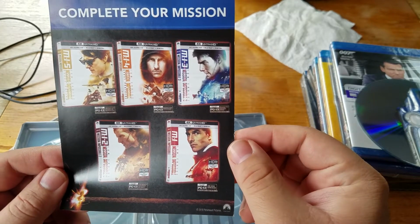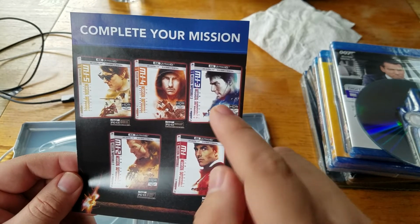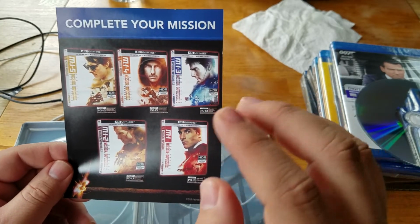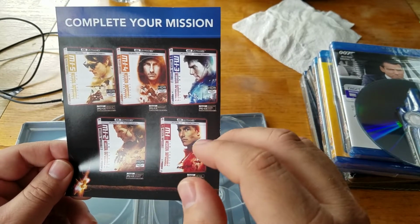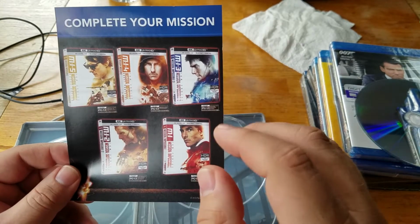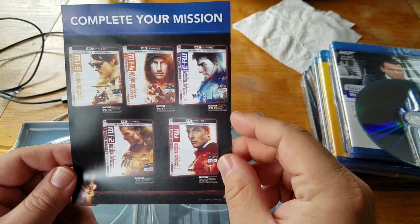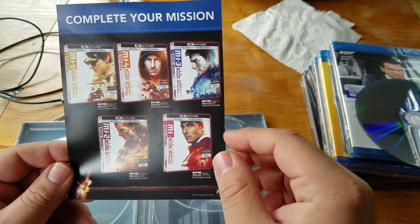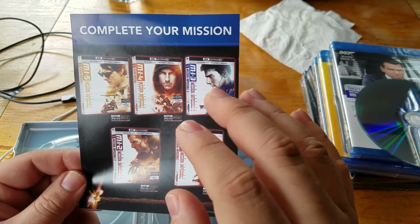To me, Mission Impossible 3 is still my favorite as far as the story goes. This movie and the last Mission Impossible are extremely convoluted and just feel like they're not trying to tell an accessible story that the average viewer can really engage with. So 3, I thought, had the best story.